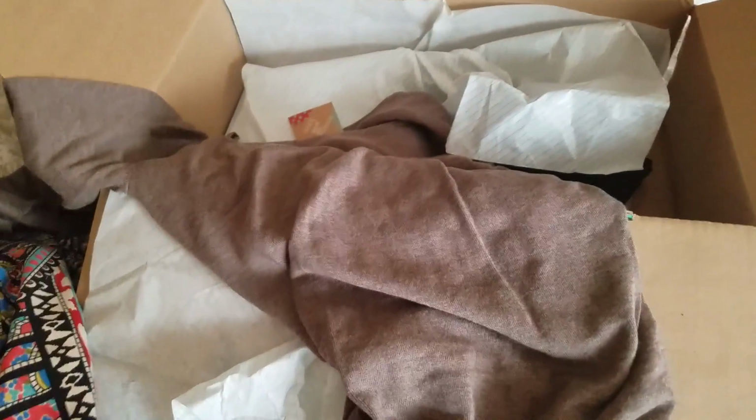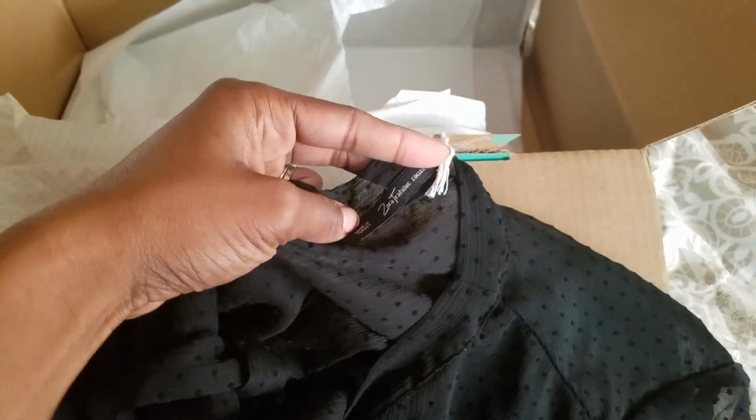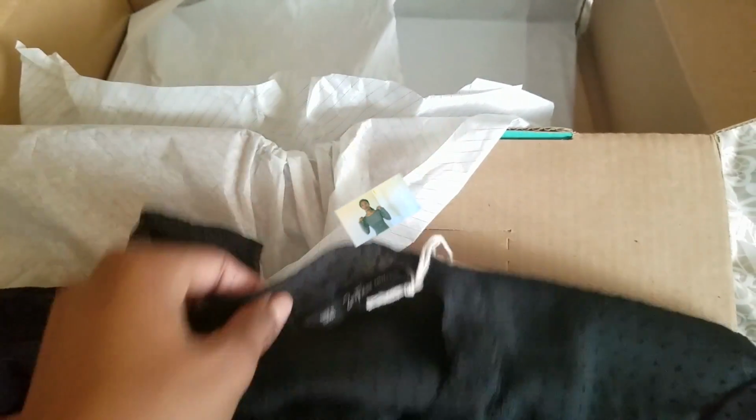Cute dress from Express. All this looks in great condition. I'm so excited. Glad I tried this. Can't wait to try these on for you guys. And last but not least, this super cute blouse. I think this one's from Zara. Let me see the tag. Yeah, from Zara.